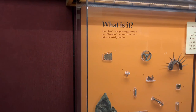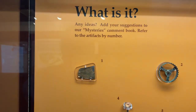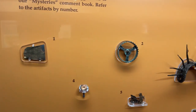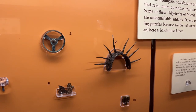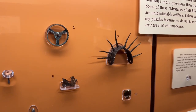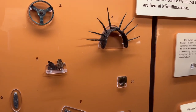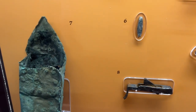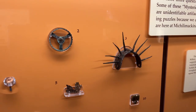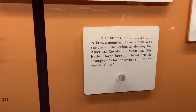Wow. What is it? Any ideas? Add your suggestions to our mysteries comment book. Refer to the artifacts by number. Well, number two, that looks like a gear, right? And what's number three? A spur? A very nasty, deadly spur. Yeah, that's brutal looking. For when you're at war, where you just kick them from behind. I don't really know what these things actually are. But that thing looks medieval. Macabre. Some sort.